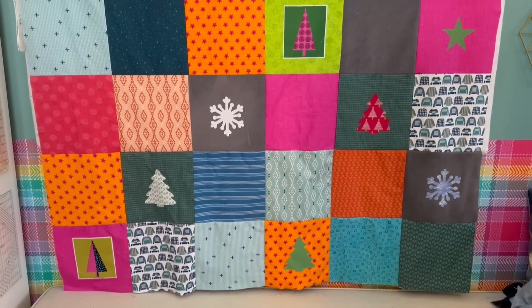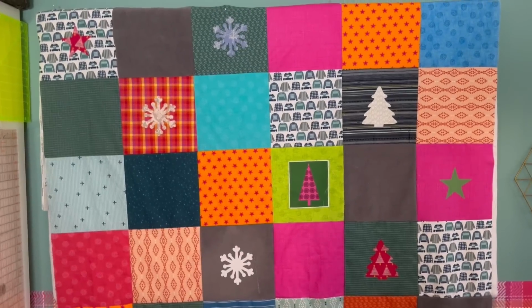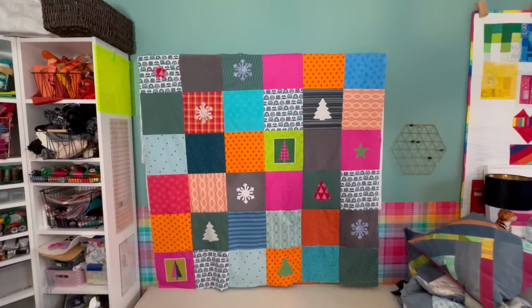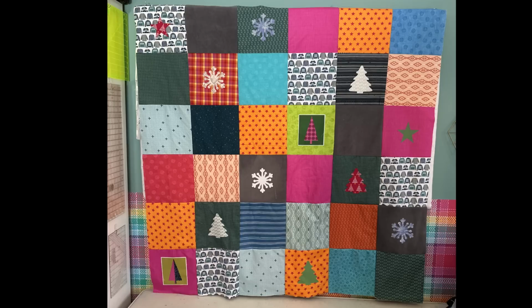The gray on this one is fleece and the orange with pink stars is flannel. It was some leftover from the backing of another kids quilt that I did recently. So this isn't quilted yet, clearly. I prioritized the one that's getting given away, but I will do that before Christmas so the kids aren't disappointed.